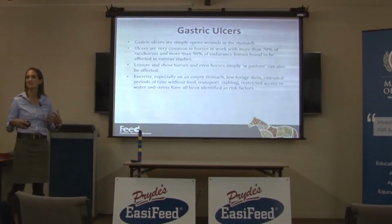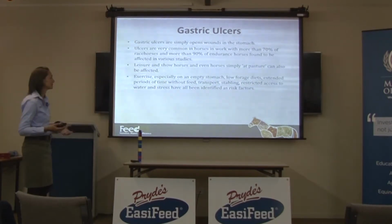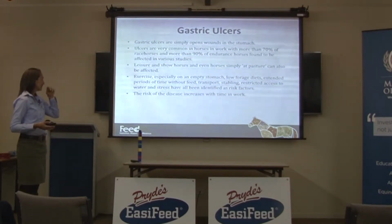Because remember we were talking about the stomach, they don't have an off switch for the gastric acid, and then they don't have any protection in the top part of the stomach. It's all because of that.